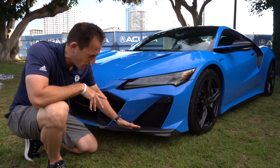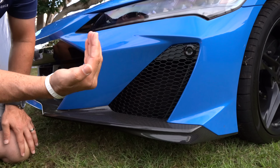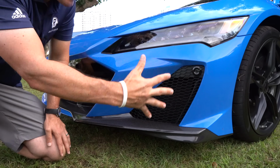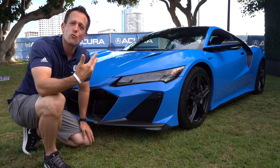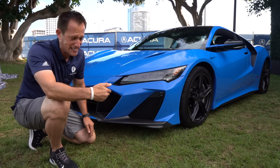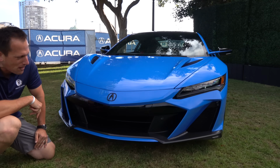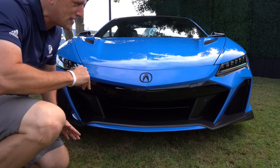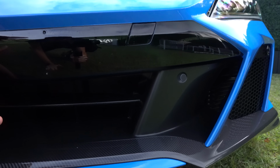Massive front splitter. And the way that it interlocks with the rest of the front fascia really shows that wind tunnel testing to get everything to flow perfect, to give you enough downforce without creating too much drag, and to stop air from going underneath the NSX. Now, as we come across the front, I just want to pull up a lawn chair and just stare at the front of this car. Absolutely stunning. You can see the massive air intakes to direct the airflow.